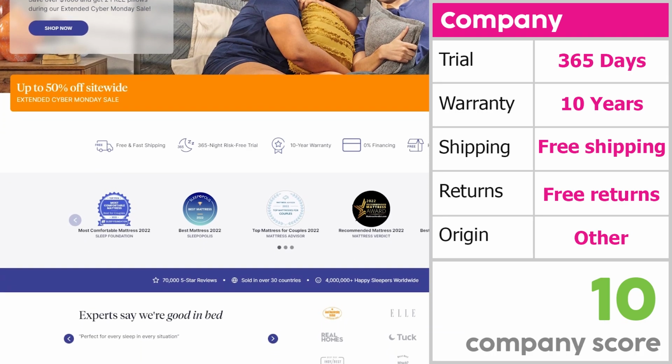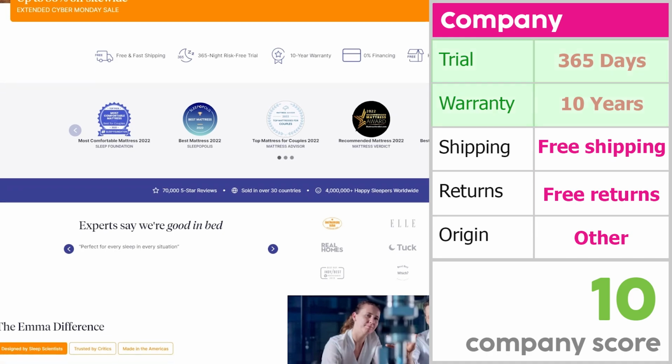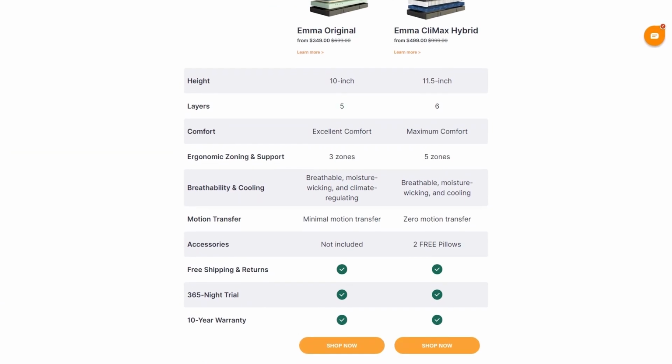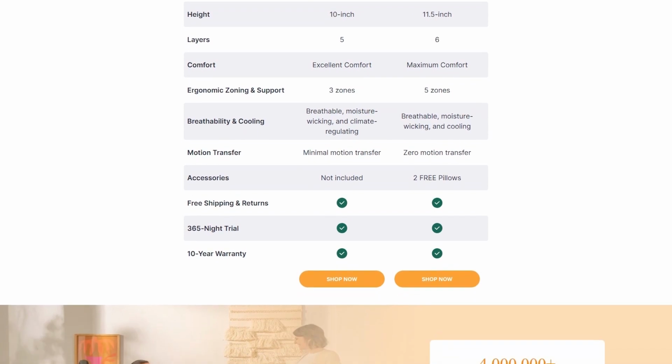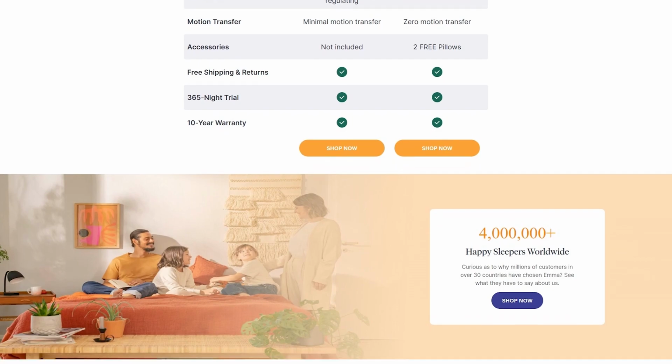The mattress brand offers a 365-night trial period along with a 10-year warranty. Shipping and returns are both free. Emma is headquartered out of Frankfurt, Germany, but successfully operates in 22 different countries, including the US, Canada, and others.